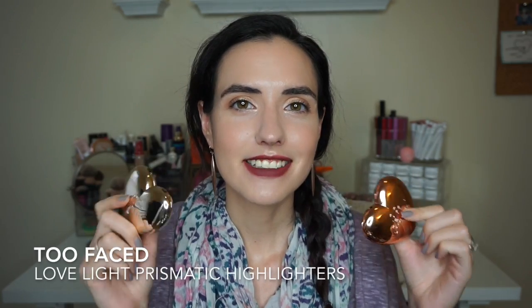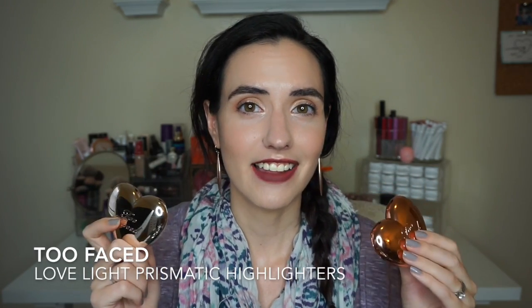It's the Too Faced Love Light Prismatic Highlighters. I have 2 of the 3 shades. The silver packaging is Blinded by the Light and the rose gold is Ray of Light. I really like to wear these mixed together. It just gives me that perfect kind of icy rose gold highlight.